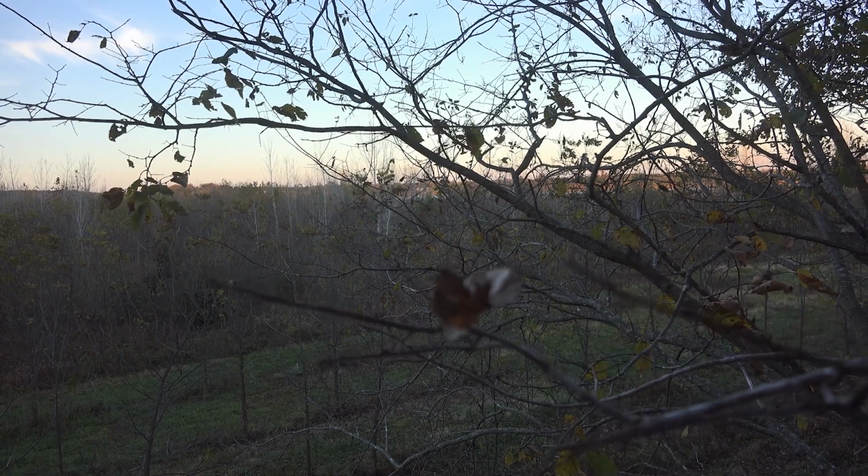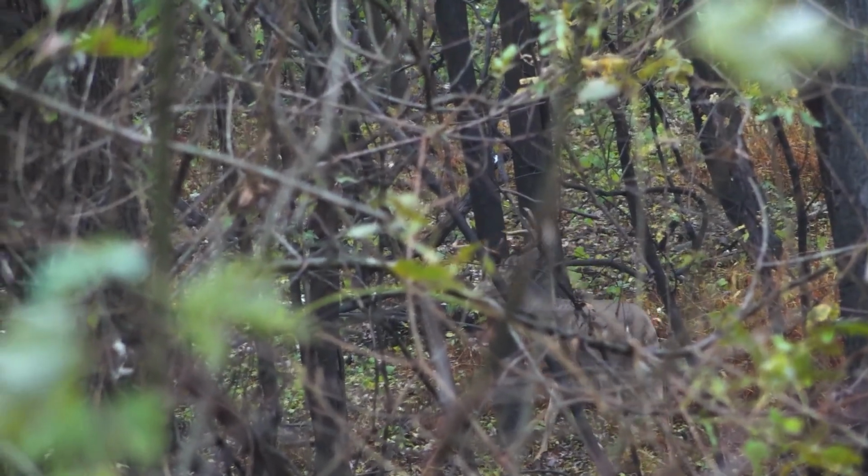Literally, we're talking about going home, and as soon as we decide we're gonna go home, boom, sun comes out. And I looked at the camera guys like, we're hunting tonight, those deer are gonna be on fire, and they were.